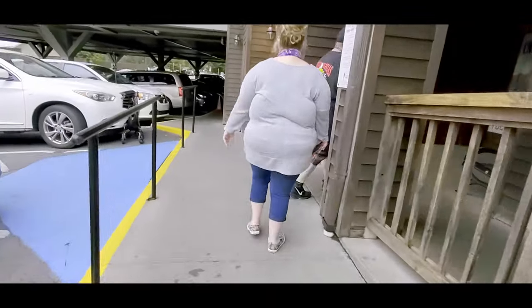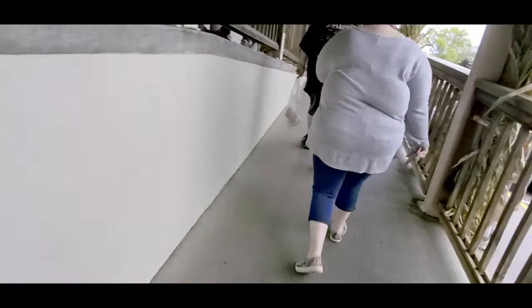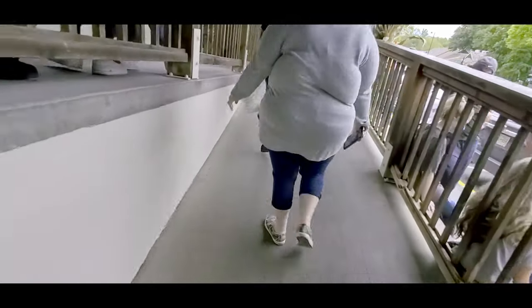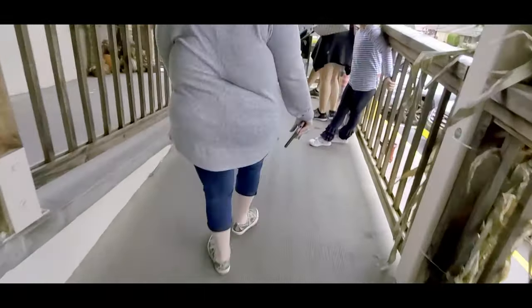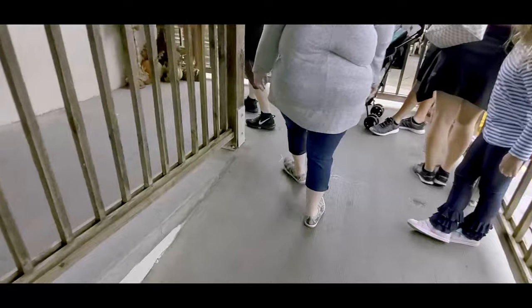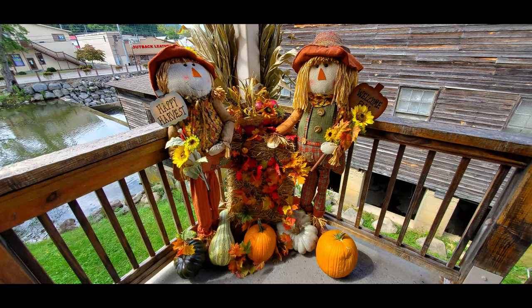So we're gonna have to walk up this long rail system here. And as we go up this rail system, they actually have quite a few interesting things to look at as you journey up. So you do have some things to do while you're waiting around to get your name called out on the loudspeaker. They don't do any kind of a phone or buzzer system here. They just call your name out.